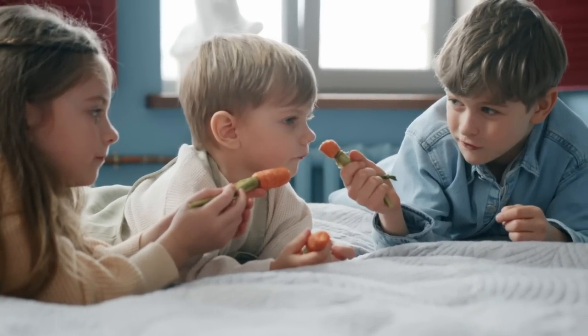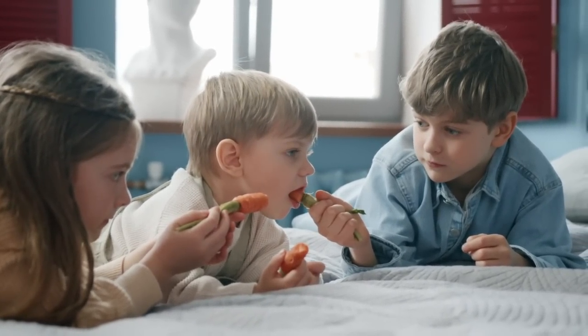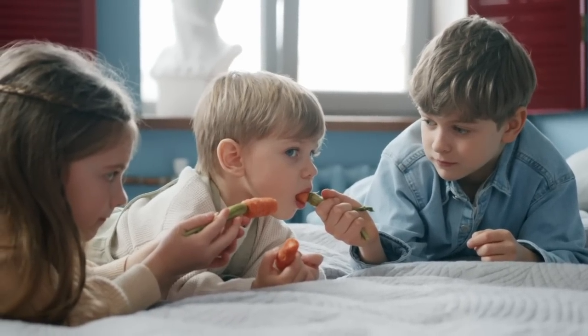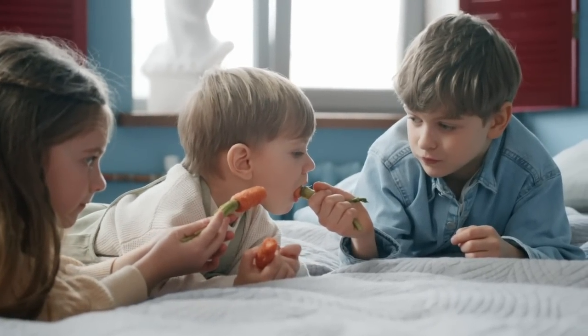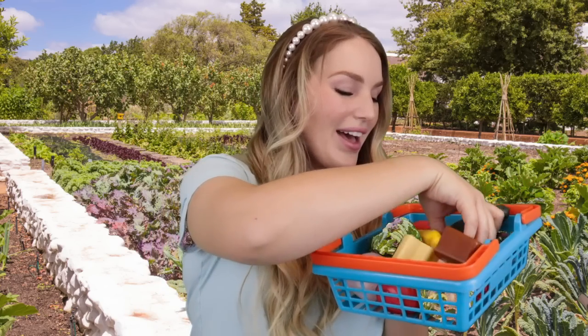Carrots are so yummy. I love eating carrots when they're steamed or grilled or even sauteed or even raw, just like this. Carrots are delicious. Okay, let's see what else we have.